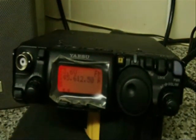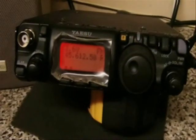So there we go, straight into the GB3 VM repeater. She's approximately 30 miles away as the crow flies, in a southeasterly direction from where I'm located, using the Fantenna at 8 feet high. Try the next repeater.